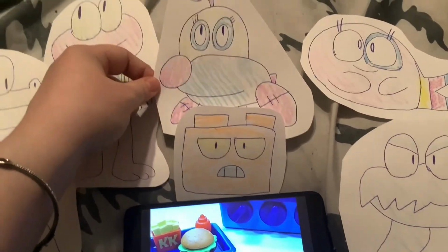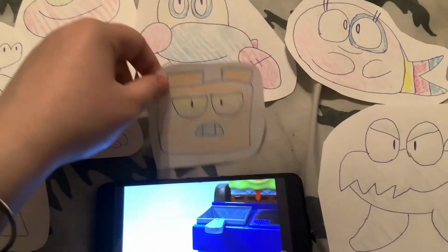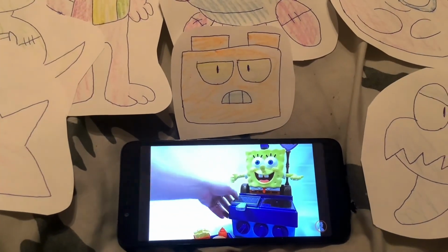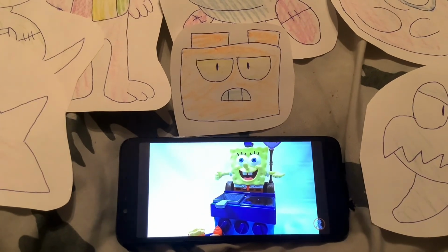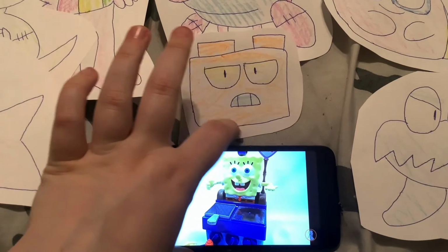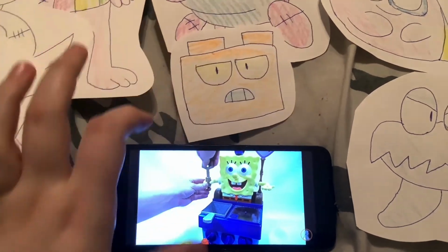Well, there you go. That's a pretty cool toy. You can do a lot with it, good for playtime. That is the SpongeBob Krabby Patty Maker set, with all the accessories you see and how you put them together. I showed you that.